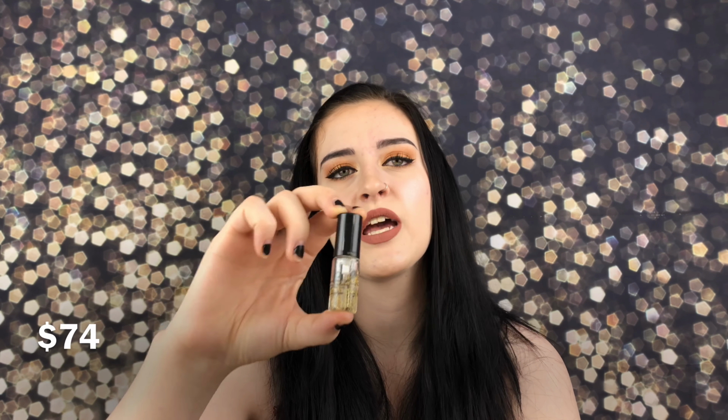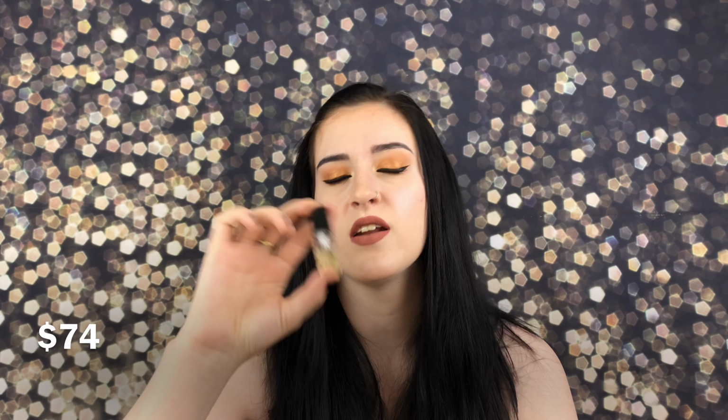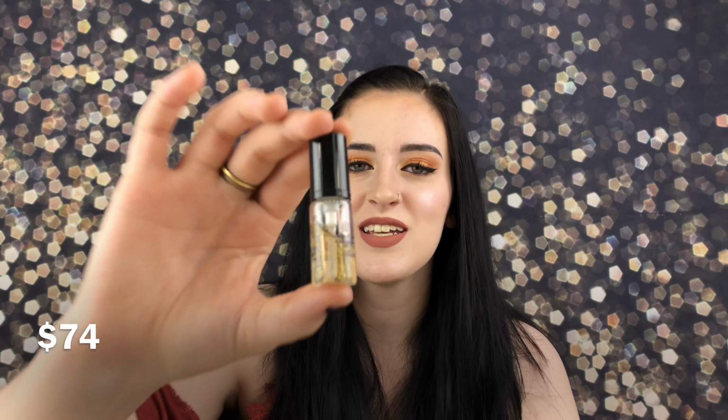Now, next up, I have this tiny sample. I know it's a sample, guys, but I've still had time to try it out. I've tried this out, like, 3 or 4 times. This is the famous Guerlain Lor Radiance Primer, the Guerlain primer that has the gold flecks in it, you know? It is a sample, but that doesn't mean I don't know how it works. Hopefully you guys know what I mean.